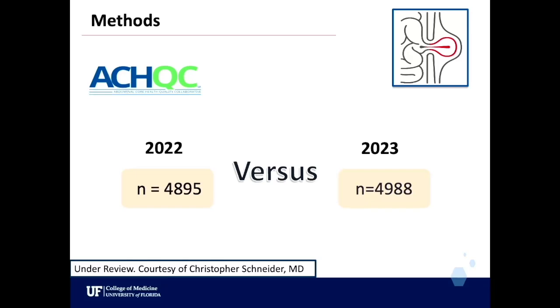And this is a study that is currently under review. It's not published, it hasn't been peer reviewed, so please keep that in mind. This is a project of the ACHQC Research Committee. The lead author on this is Chris Schneider, who's not here today, but I got this data from him that he gladly shared. So we looked at ventral hernia repairs from the QC that were performed in 2022 and compared them to 2023. And we had, I would say, about 5,000 patients in each arm.